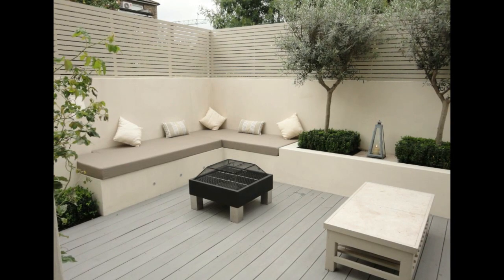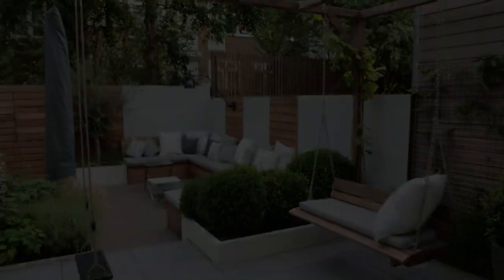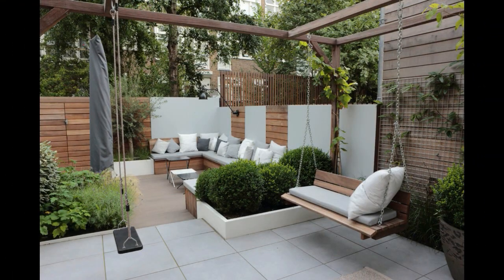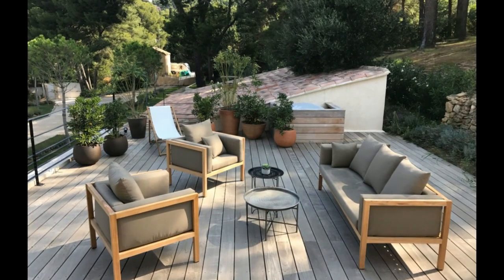To make the most of your outdoor space, invest in outdoor lighting. String lights, lanterns, and solar-powered pathway lights can all contribute to the atmosphere. Hang string lights overhead to create a magical, starry effect. Place lanterns on tables or along pathways to add a touch of romance. Consider solar-powered lights for an eco-friendly and cost-effective way to illuminate your patio.